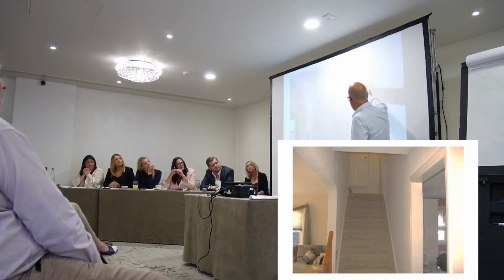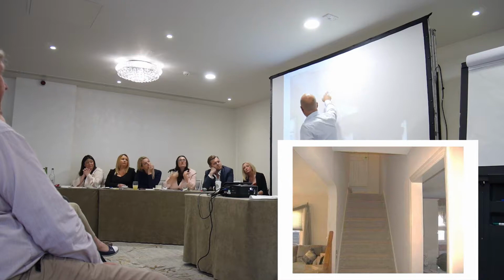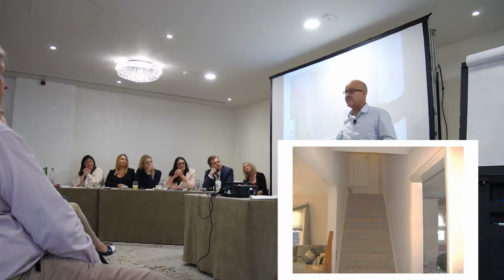Here we've got a door. Sorry, we've got a framework with no door. So that's a health and safety hazard. So we look at the risk here. You can't see it, but there's a door there opening onto the stairs. Another risk: there's no banister on the stairs.